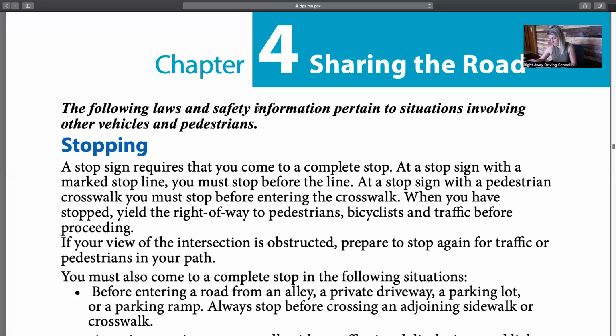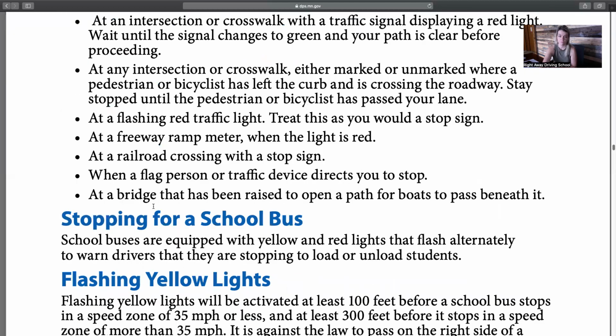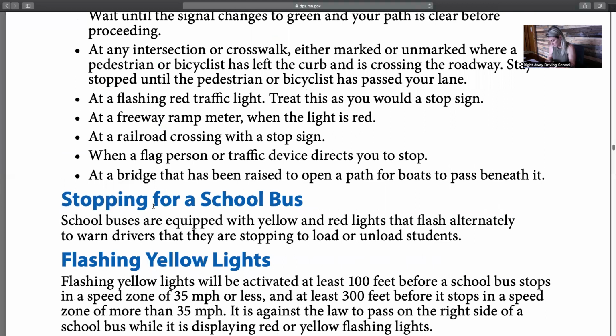You must also come to a complete stop in the following situations: before entering a road from an alley, a private driveway, a parking lot, or a parking ramp. Always stop before crossing an adjoining sidewalk or crosswalk. At an intersection or crosswalk with a traffic signal displaying a red light, wait until the signal changes to green and your path is clear before proceeding. At a flashing red traffic light, treat this as you would a stop sign.